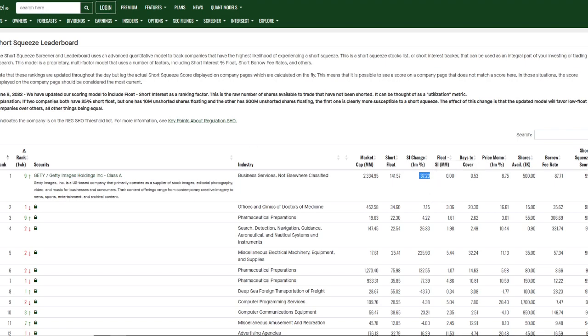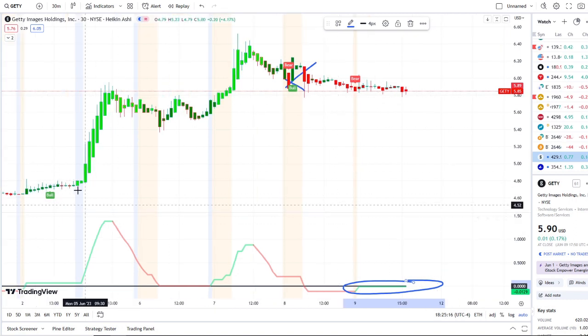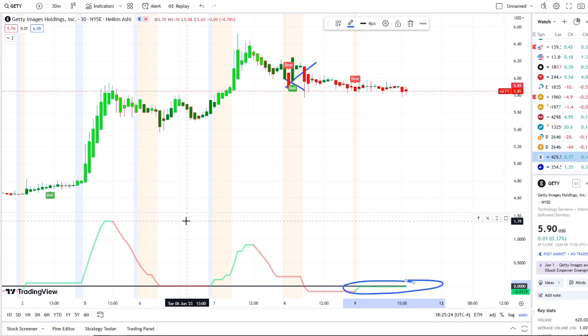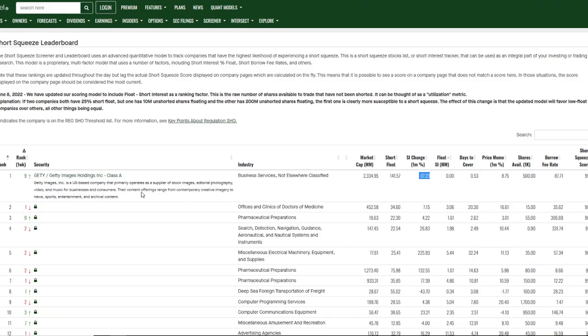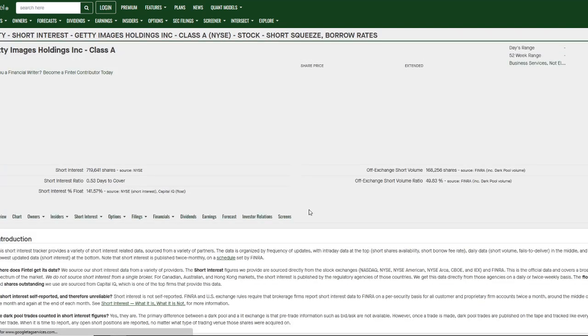Something to not ignore, because in the last several days and weeks, things have pushed up here on GETY, and that last bull indicator that popped up at around 472 lasted all the way up to $6 plus, and these inflows hit highs here of 1.39 and also here 0.87 above the midpoint. And here we are with it sitting with a short float of 141.57 as we currently speak in today's video.